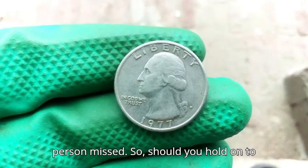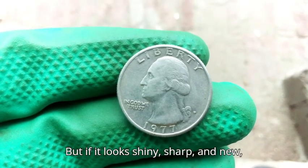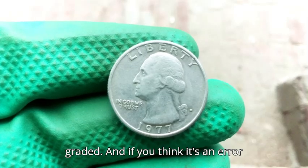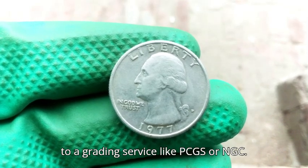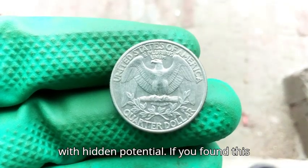So, should you hold on to your 1977 quarter if it's heavily worn? It's best kept as a circulation piece. But if it looks shiny, sharp, and new, don't spend it. You may want to get it graded. And if you think it's an error coin, consult a professional or send it to a grading service like PCGS or NGC. That's all for today's deep dive into the 1977 Washington quarter, a common coin with hidden potential.